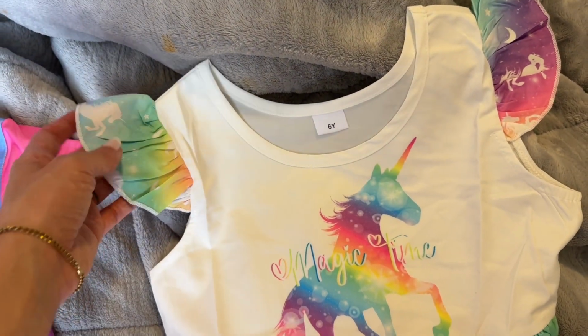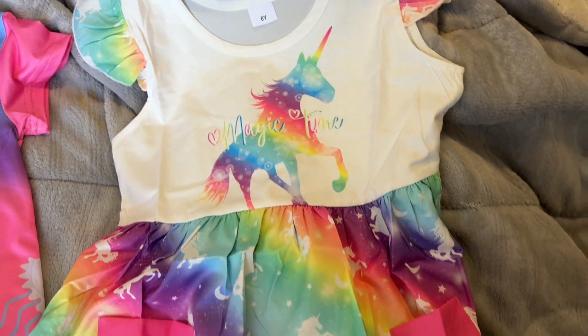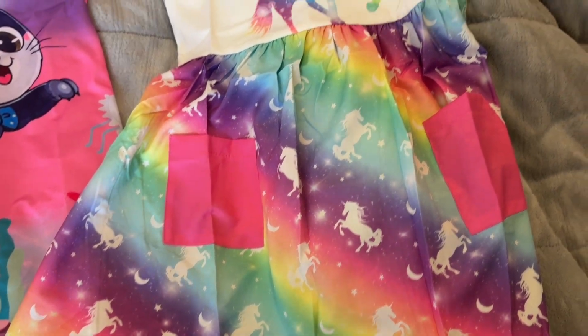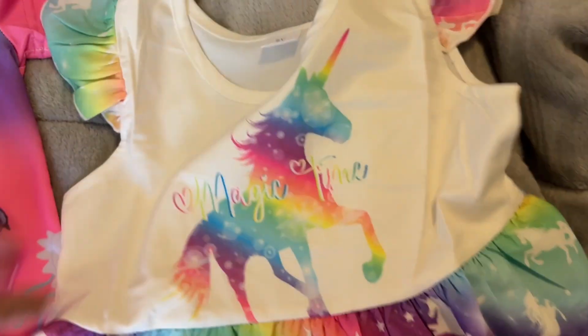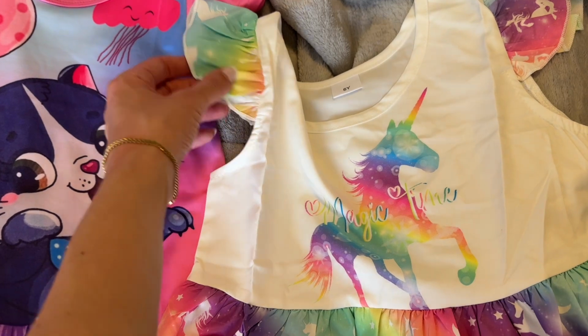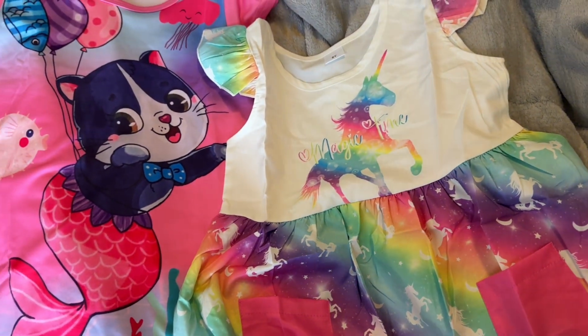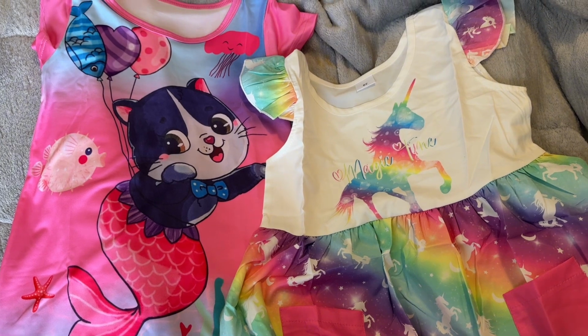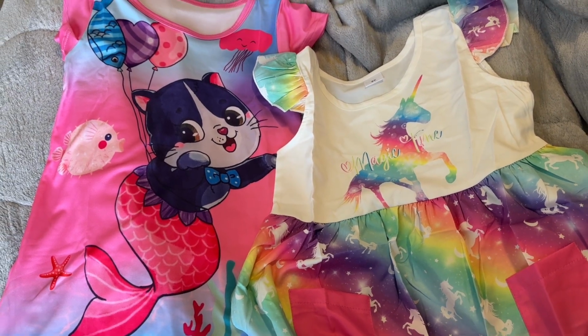It has these ruffly sleeves, which I looked up PJs specifically, but I think this might be more like a daily dress, just based on how it looks and how it feels. But yeah, there's just a little update. My son's stuff is supposed to come tomorrow. Like I said, he got a toy, so whenever it comes in, I will share that with y'all.